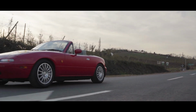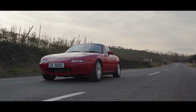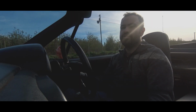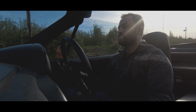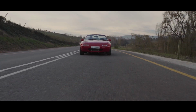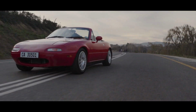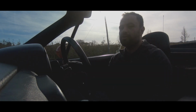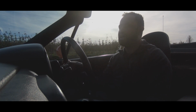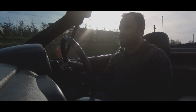And perhaps the most precious things in life don't need to make sense. Perhaps the most beautiful things in this world don't need to be explained. Perhaps the reason why you love something or you love someone doesn't need to be over-analyzed. I love this little car. It makes me immensely happy. And that's all I need to know.